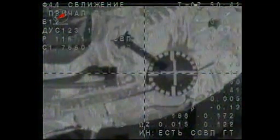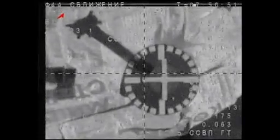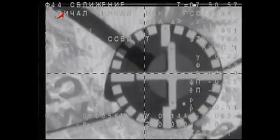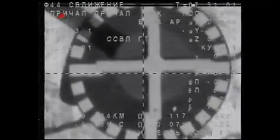We see a small misalignment, but again, everything is within the range. It's been compensated. Rate is normal. Standing by for contact. The target is almost at the center. Crosshair is aligned. Contact confirmed.